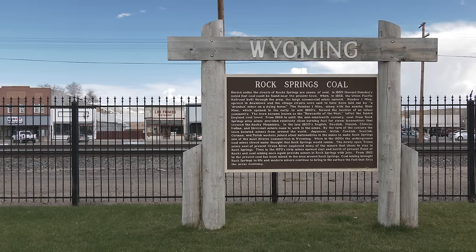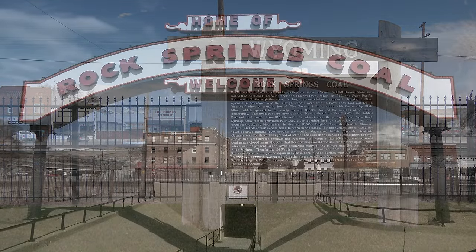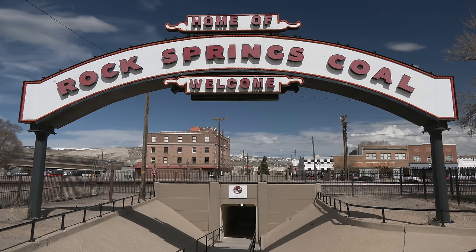Today, mining continues to power the community, and in the coming miles we will pass by the Black Butte coal mine and Jim Bridger power plant located east of here.